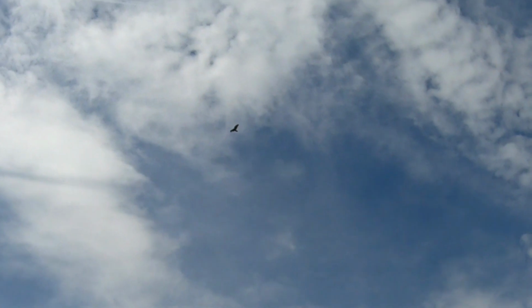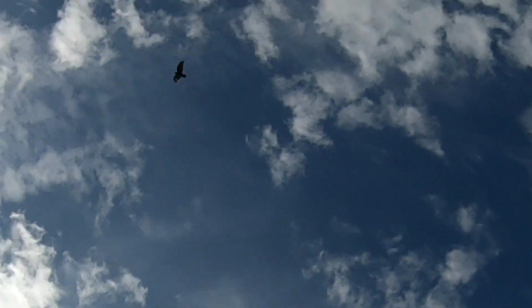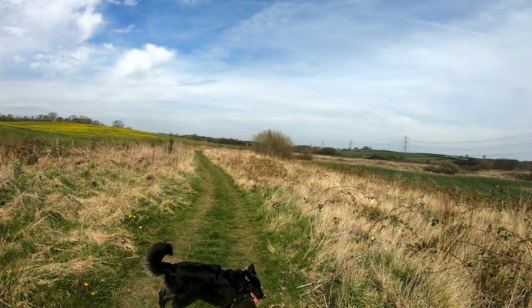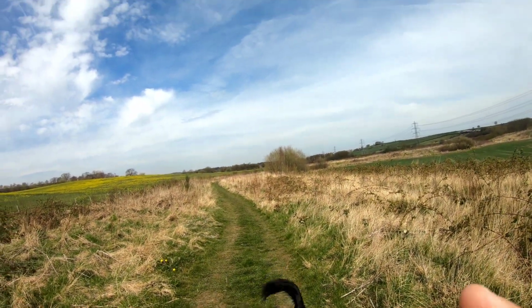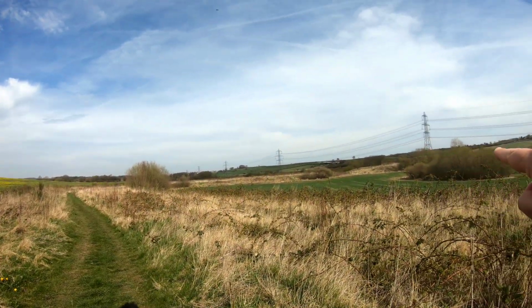I've walked it several times and I can barely recall ever seeing anyone else on here. Got a buzzard at that side of me and a kestrel at that side of me. You won't be able to make it out, but it's got a bit of wing missing. You can get a real sense of how much this snakes around. It comes right back in on ourselves.